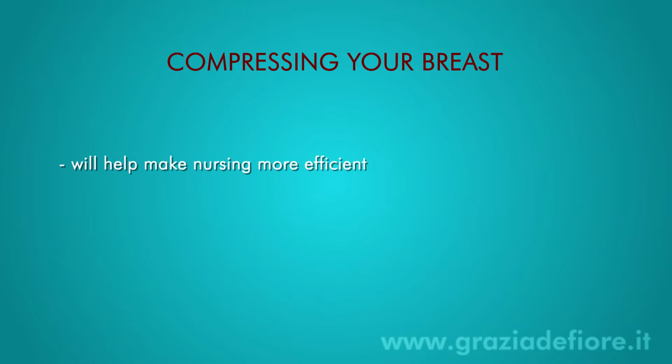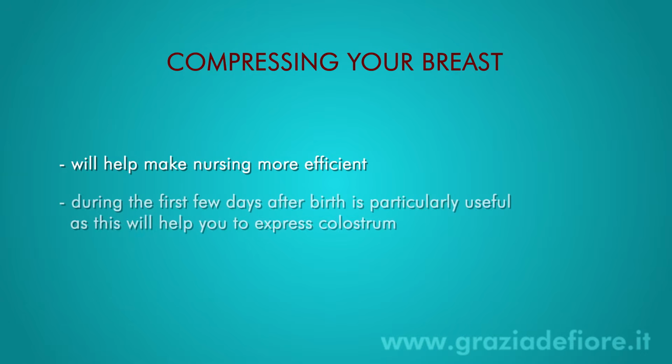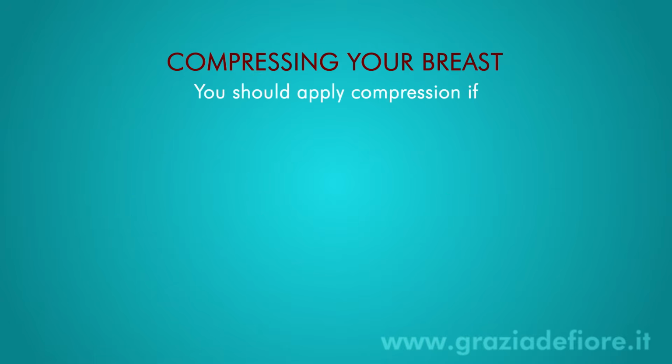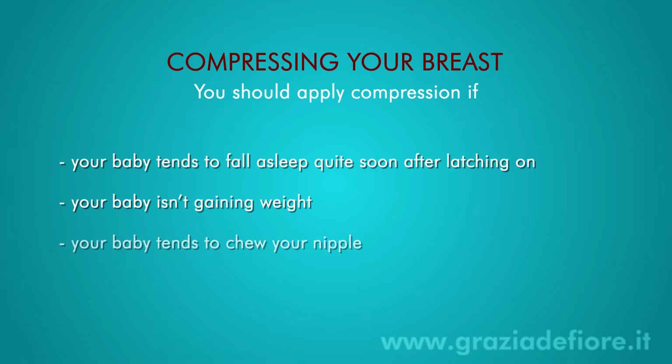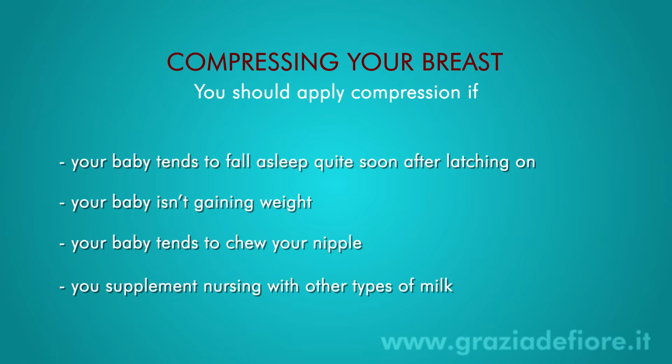Compressing your breast will help make nursing more efficient. During the first few days after birth is particularly useful, as this will help you to express colostrum. You should apply compression if baby tends to fall asleep quite soon after latching on, your baby isn't gaining weight, your baby tends to chew your nipple, or you supplement nursing with other types of milk.